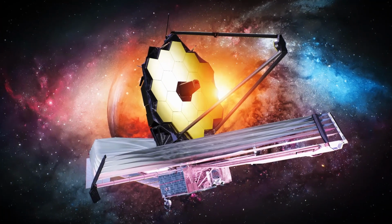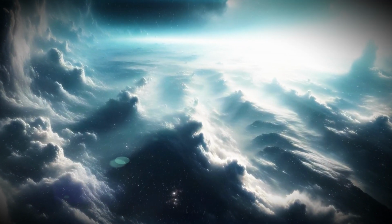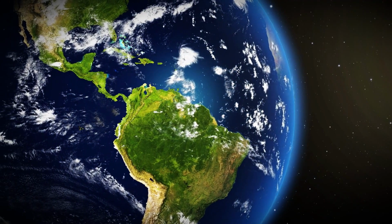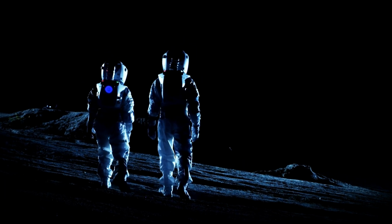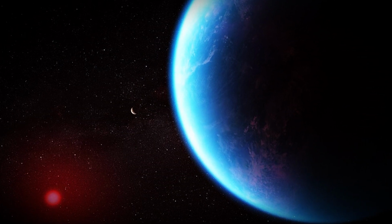And as if that weren't exciting enough, the James Webb Space Telescope has made a stunning discovery. It has detected dimethyl sulfide in the atmosphere of exoplanet K2-18b, a molecule that, on Earth, is only produced by living organisms. This may be the most compelling evidence of extraterrestrial life we've discovered so far. Experts suggest that the vast oceans of this distant water world, K2-18b, could be brimming with alien organisms.